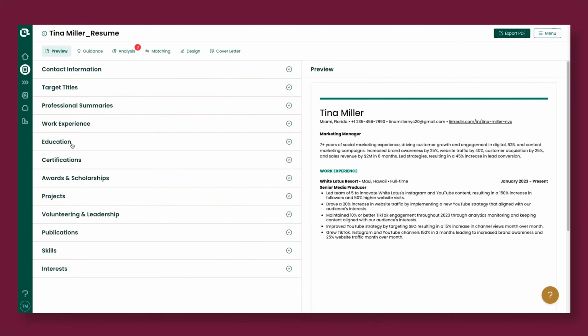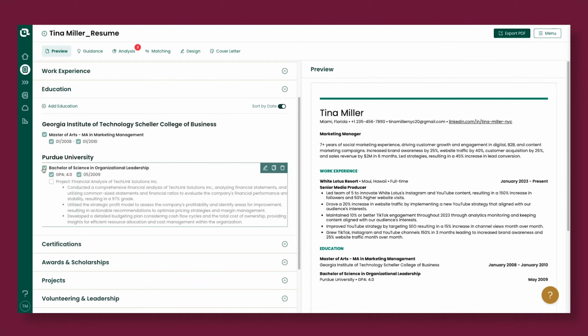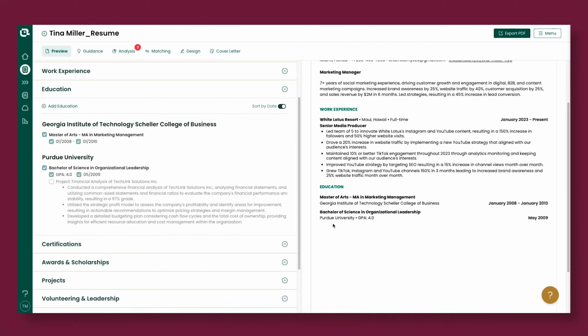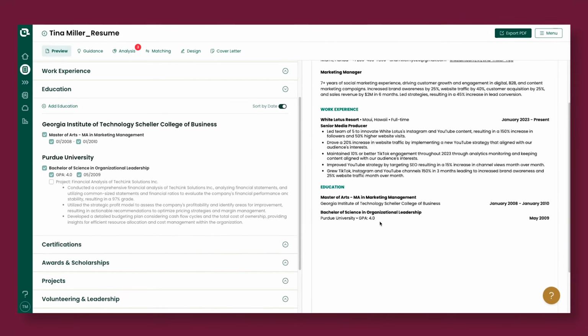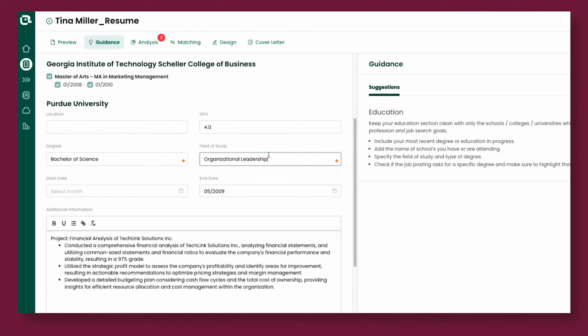But step 5, moving on, after work achievements is education. This is, of course, your academic background, degree, the college you went to, date range as well. And how recently you graduated is going to depend on how much detail you include here. If you're 5+ years into your career, just the main information is probably good. Work experience is going to be more important there. But if you've just graduated in the last couple of years, education does play more of a factor.